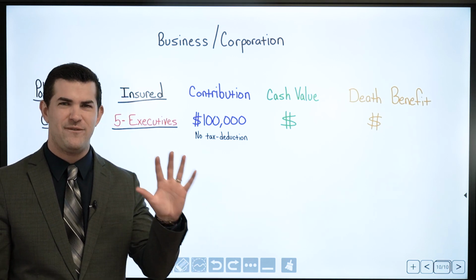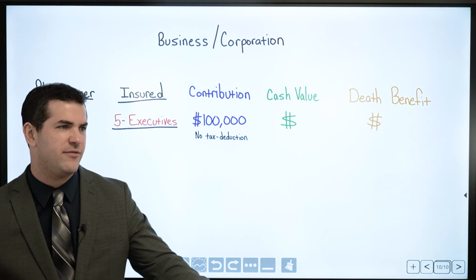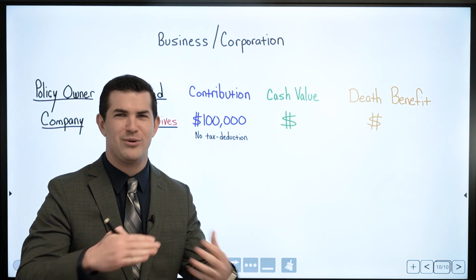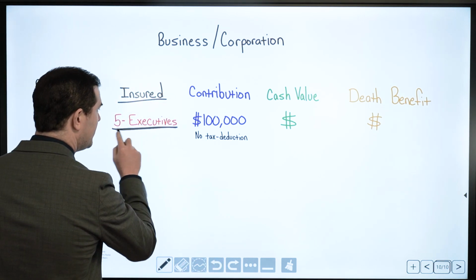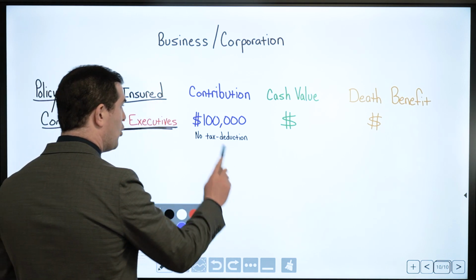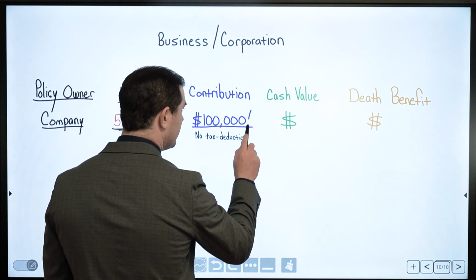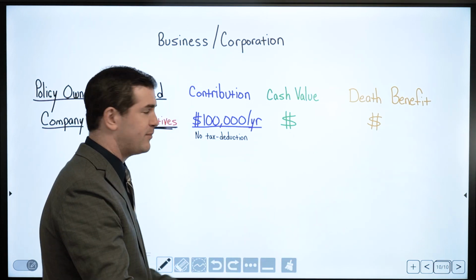So let's say you've got 5 leaders at your company, people that just take that initiative, go forward, they run it even without you, like, man, I want to keep these people here forever. These are the 5 people you're going to take these policies out on. Let's assume you are contributing $100,000 per year on all of them or each of them. Depends on the company size and what the plan looks like.